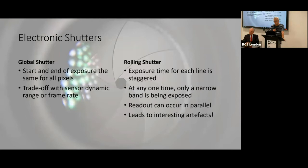On the other hand, we also have a rolling shutter where exposure for each sensor line is, if you like, staggered, so that only a narrow band of lines on the sensor is being exposed at any one time, and that band moves generally from the top to the bottom of the sensor. And then readout of previously exposed lines occurs in parallel whilst other lines are being exposed.